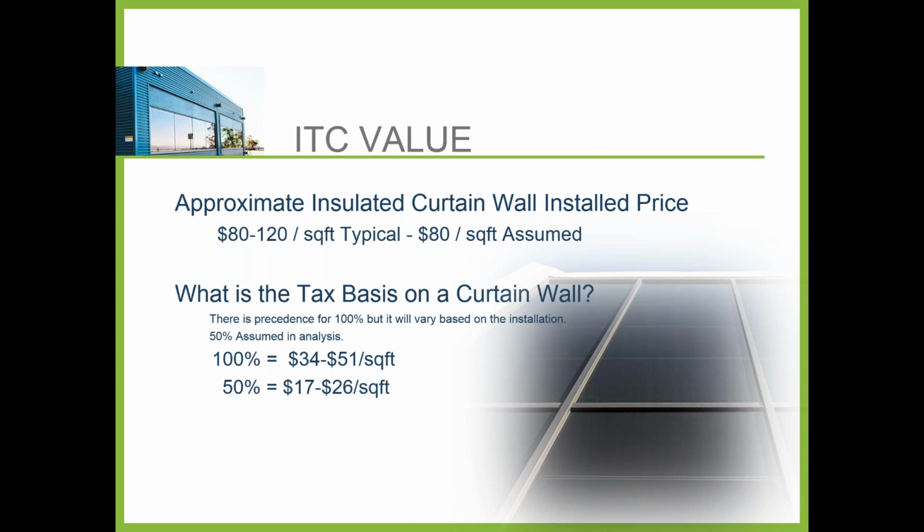And there is precedent in the market for taking even 100% of the curtain wall into the ITC, and that would amount to, in the case of an $80 per square foot curtain wall, $34 to $51 per square foot. In our analysis, we like to use 50% impact of the ITC, because there are certain ways that solar can be integrated where you might not be able to realize that full benefit. So in our analysis, we'll be using $17 to $26 per square foot.